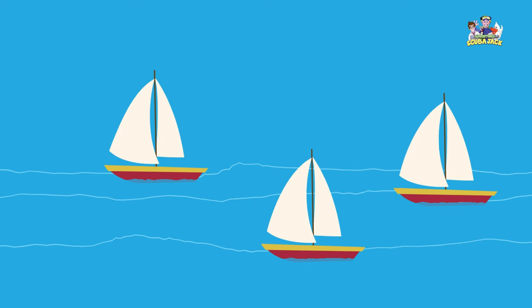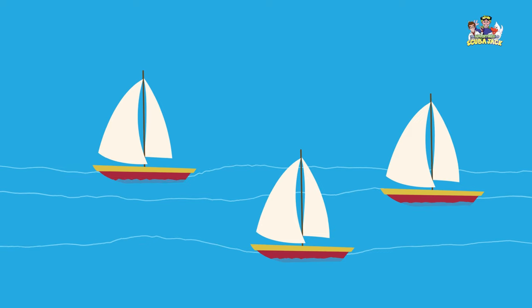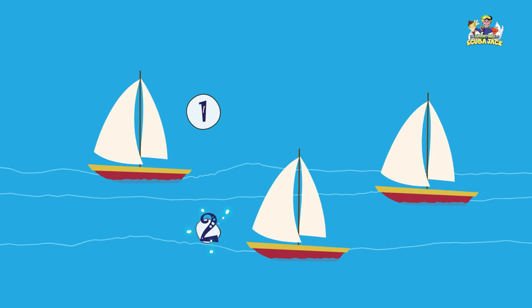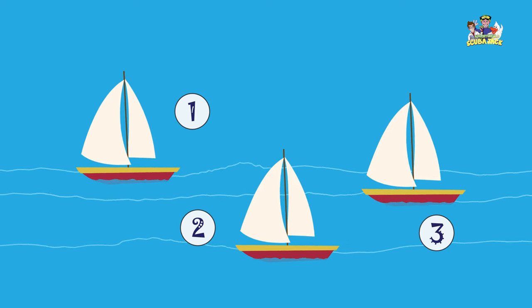There are boats in the distance. How many boats do you see? Let's count the boats. 1, 2, 3. I see 3 boats at the beach.